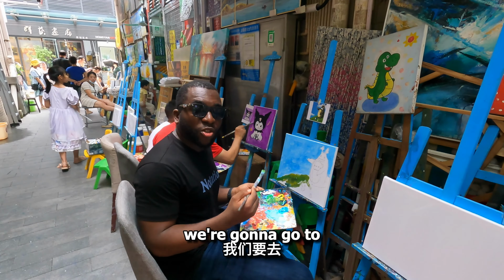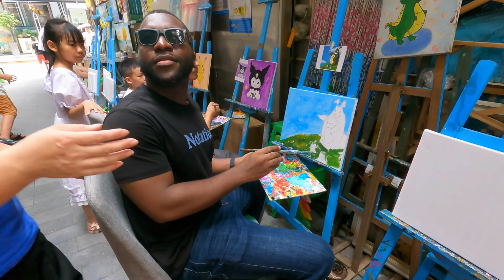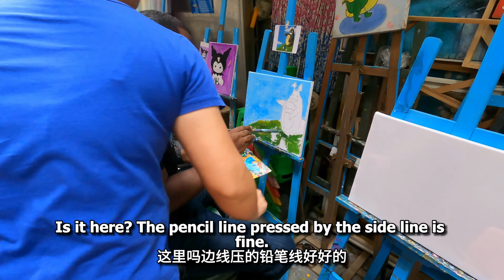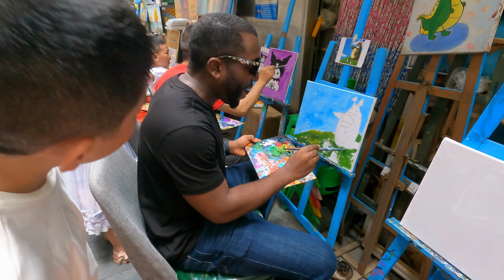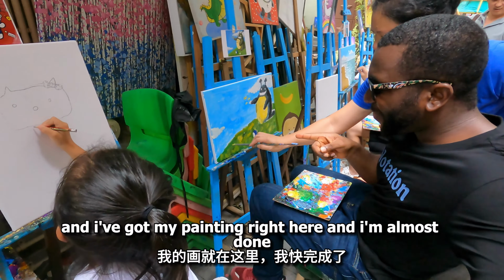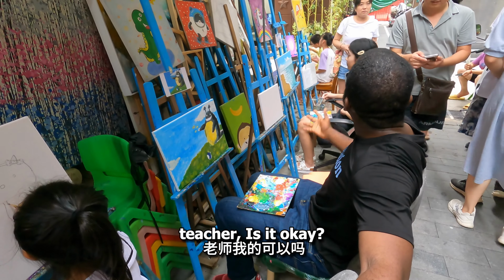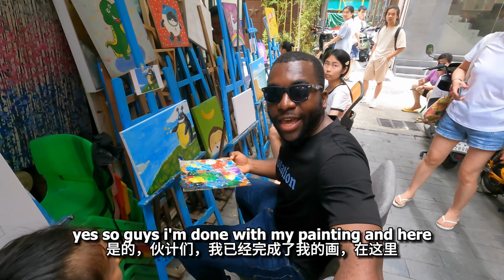After this, we're gonna go to another location, and I'll show you more works of art around here. What up? Here? The pencil lines on the edges are good. Okay. So here we are, and I've got my painting right here, and I'm almost done. Teacher, is mine okay? Yes, so guys, I'm done with my painting, and here we are.